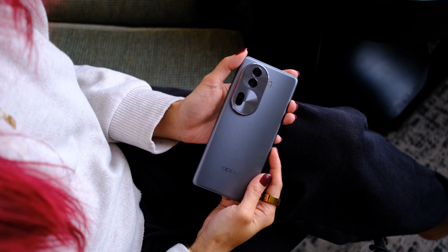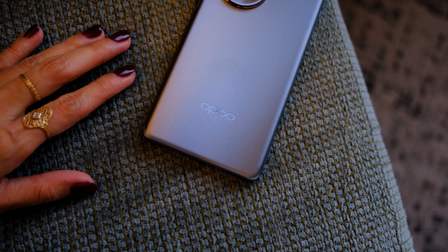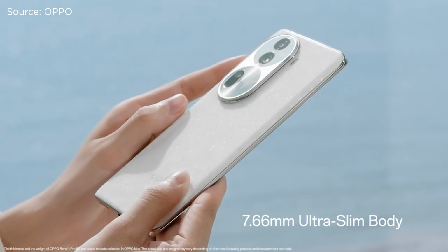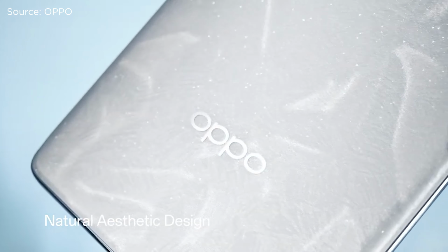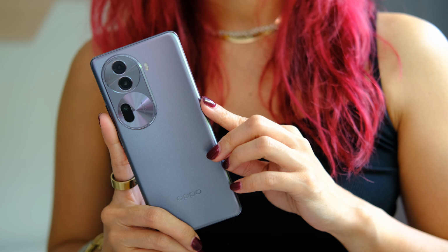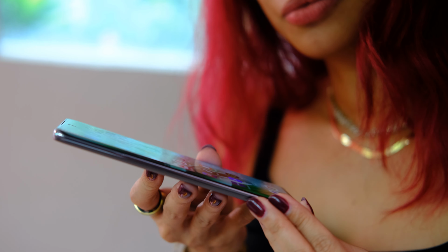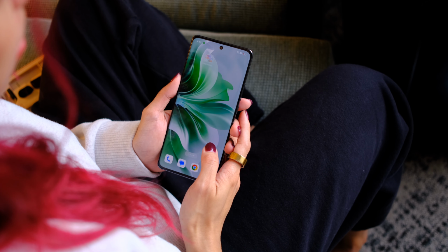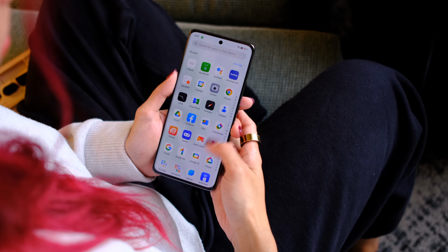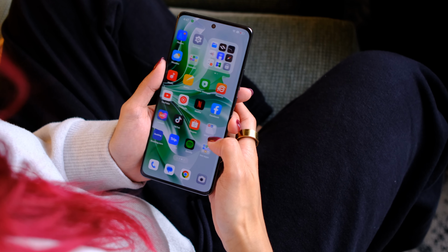So what's new with OPPO Reno11 Pro 5G? First of all, we have the rock gray version here, but there is a pearl white color variation, which I absolutely want. It's so beautiful. In typical Reno fashion, this thing is so sleek, and it still comes with that curved display and that curved glass back. That curved screen is also a 10-bit display that's HDR10 Plus certified, and all that means is that you'll have a quality viewing experience.